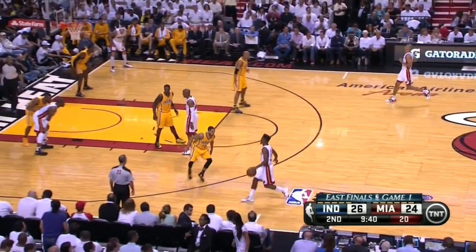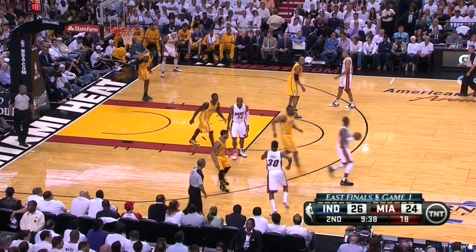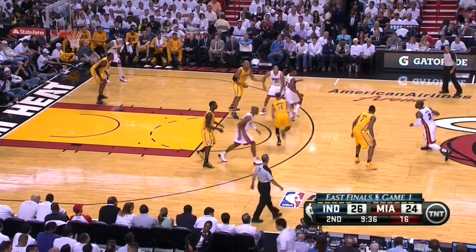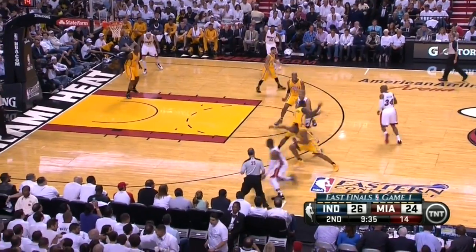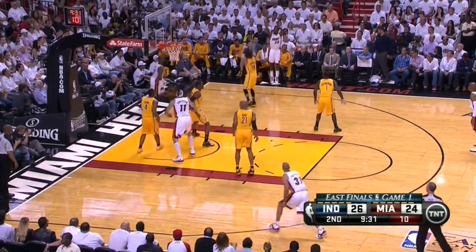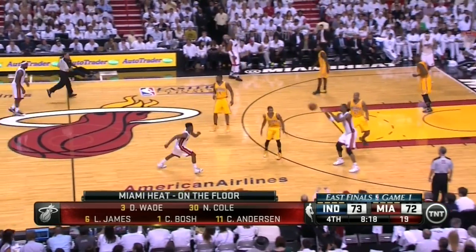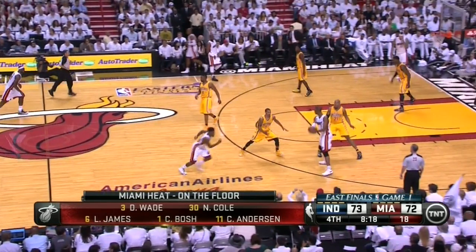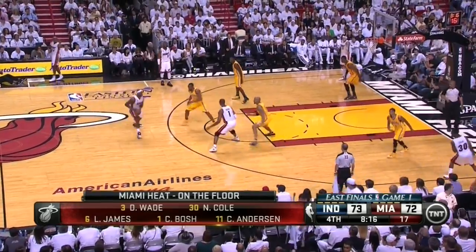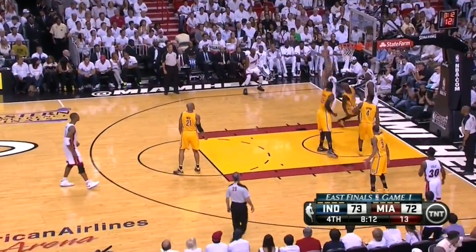Another interesting set they run every so often is a zipper cut by Wade. Cole gets 2 cross screens along the free throw line, and both Ray Allen and Battier will screen the ball. Wade doesn't need the second ball screen and finds Cole spotting up on the weak side corner. I detected a bit of a triangle offense as the Heat run pinch post into a screen and roll with Bosh and LeBron. This instantly collapsed the defense and got a dunk for Birdman.